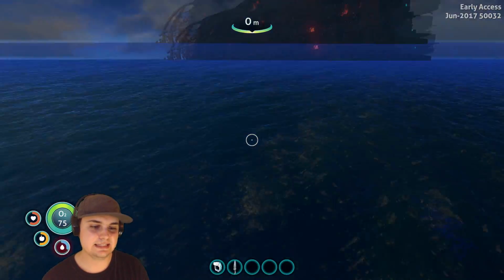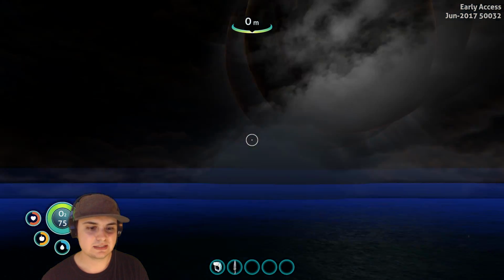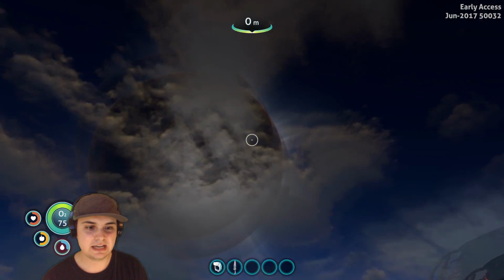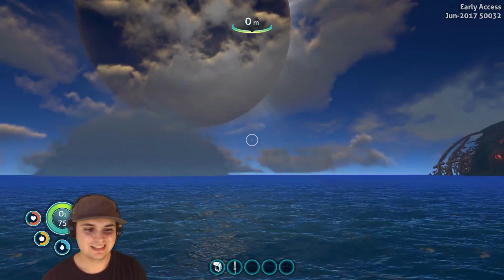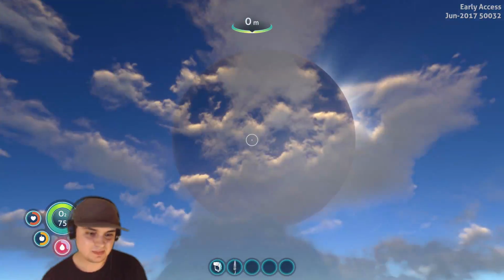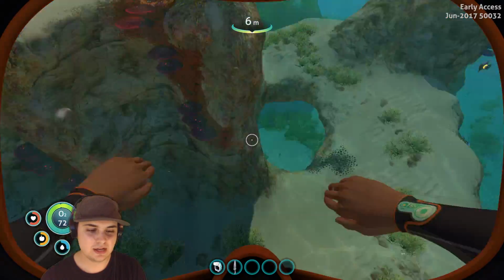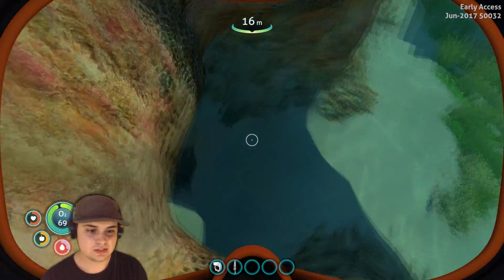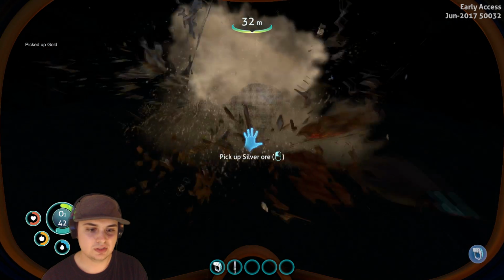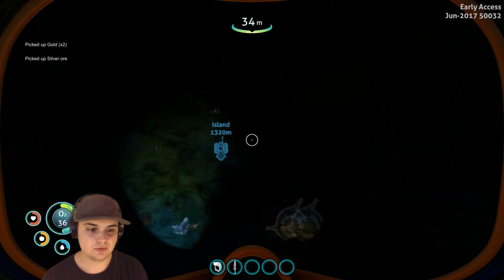Let's at least... Why is it so dark? What is this? Oh, it's an eclipse. Oh, we're experiencing an eclipse. That's kind of cool. But let's at least get a repair tool. I would really like that. Wow. Actual real world stuff. So cave sulfur. Is this sulfur? It is a cave. Sandstone, gold, I'm rich. Whenever I go back home. But not sulfur.